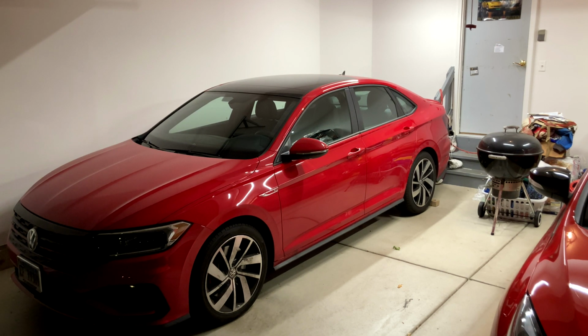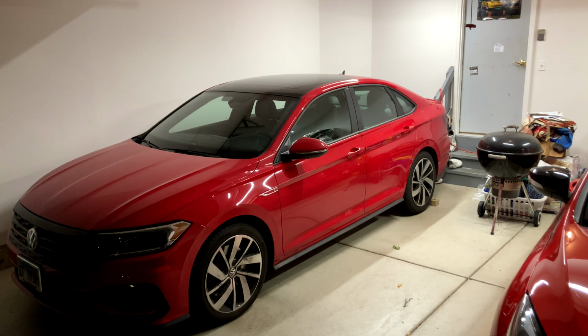Like I said, it does everything it's supposed to do. It handles well. It's a little big for me. I'm not used to it, but the Edge would have been way bigger. And the finish is really nice. The interior is nice. Everything's really nice on the car. I know it's only 1 year old, so it hasn't had a lot of wear and tear.